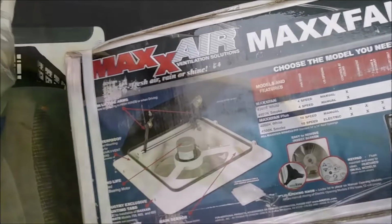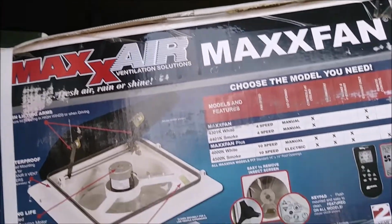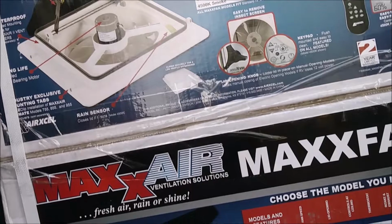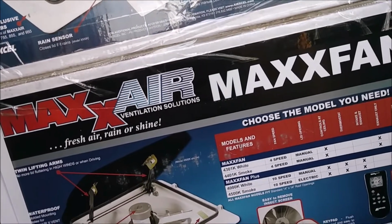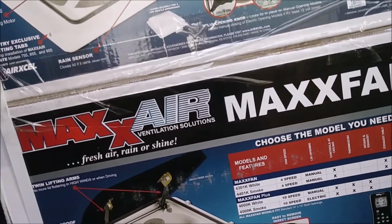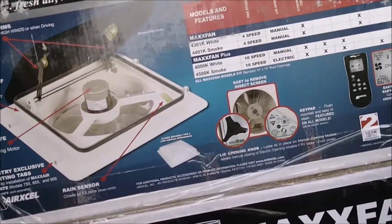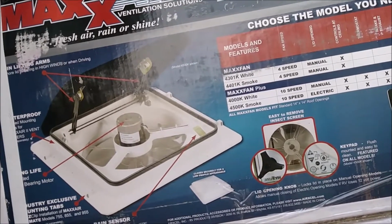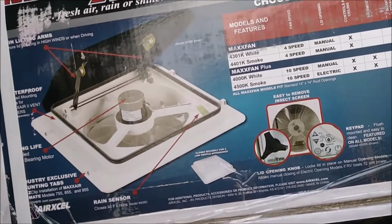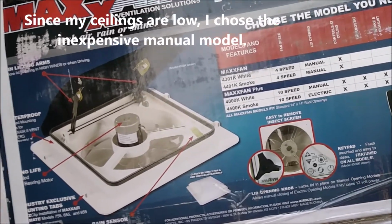I am moving stuff around in my van, and I got 2 Max Air fans. Found them online for, I think, around $100 each. And I reviewed them against the Fantastic Fan, and they're really good fans. So I got one for the Silver Streak and one for my motorhome.